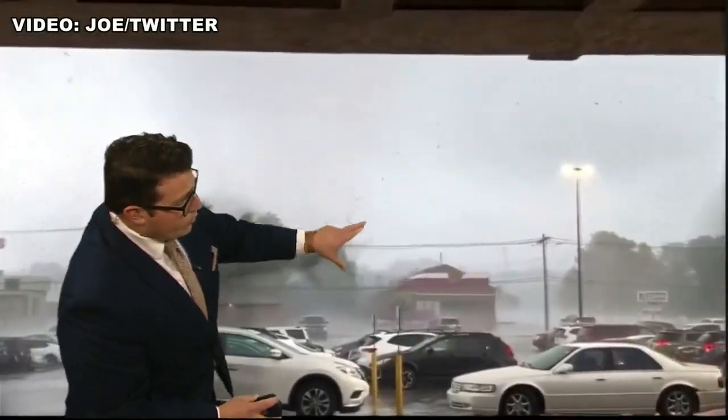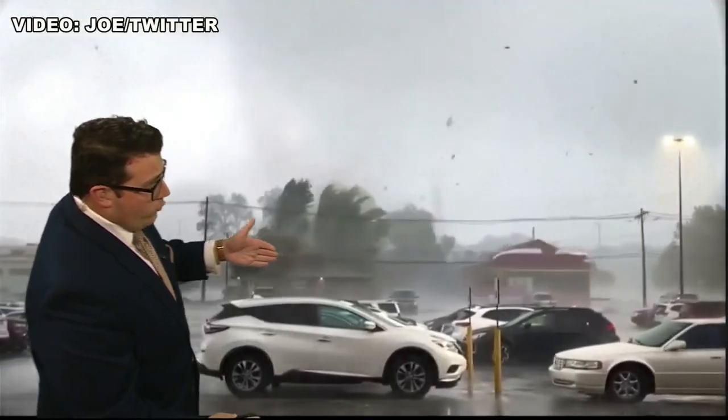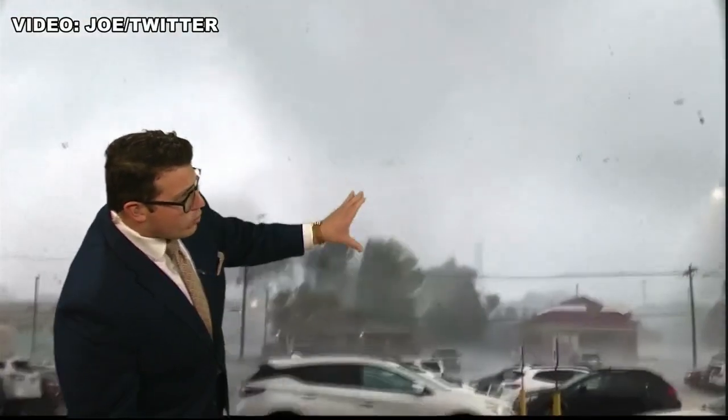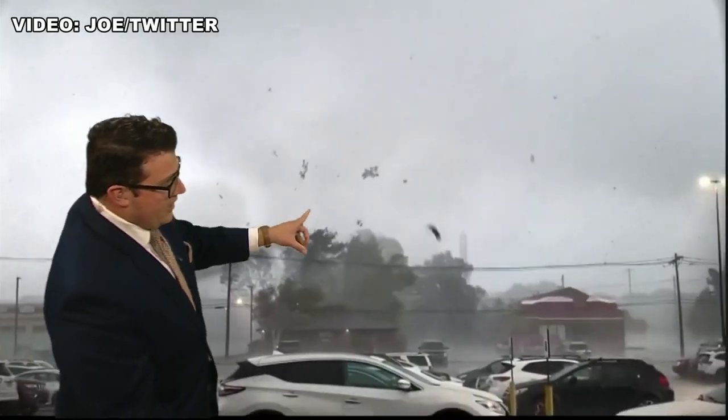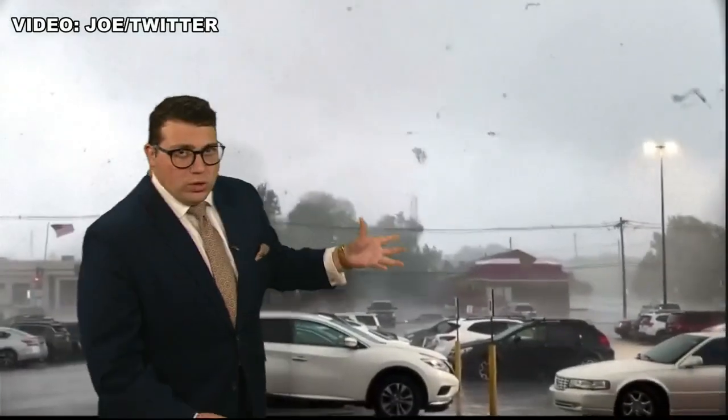Really lucky to get this Twitter video in. Check out this video, and this is exactly what you're seeing. You're seeing that debris from those businesses on California Boulevard. You're seeing that brief touchdown. You can even tell that brief rotation in that form coming together. Really amazing video to see this. We don't see this often, to see that debris really spewing up from those businesses right over there.